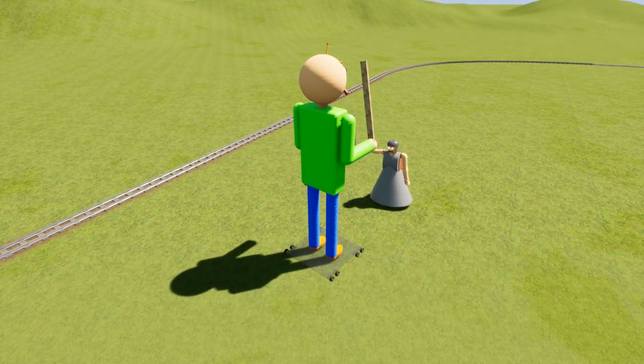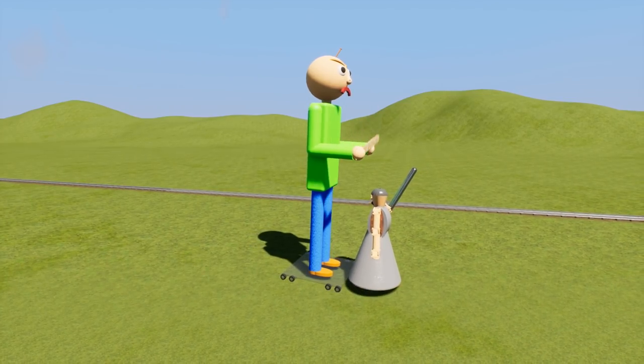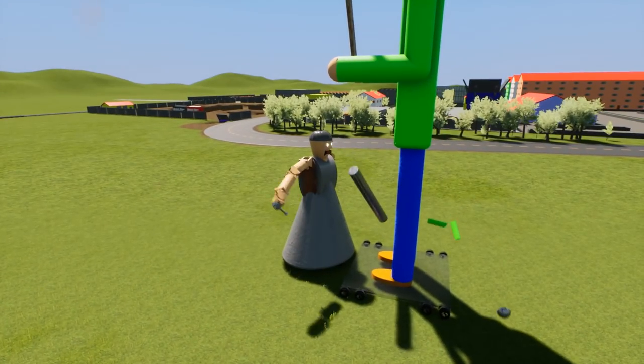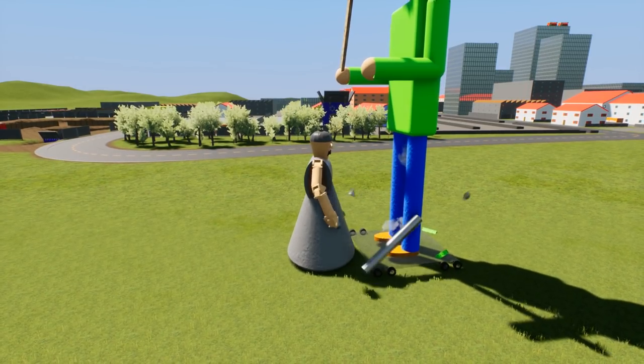Let's go ahead and try to slap her with the ruler here. I'm kind of short for this, so I'm just gonna run it into her like this. Okay. Now we're gonna switch over here to Granny, and we're just gonna blop. Oh my goodness! Did you guys see where I hit him there? It went right through his leg though. Blop. Granny.